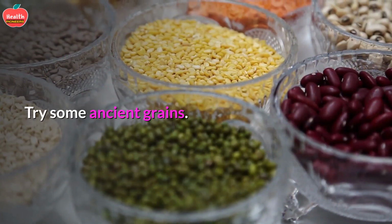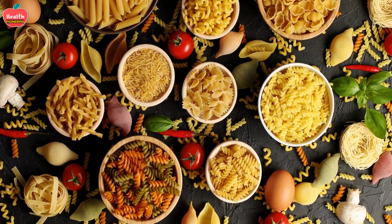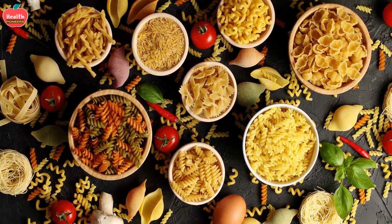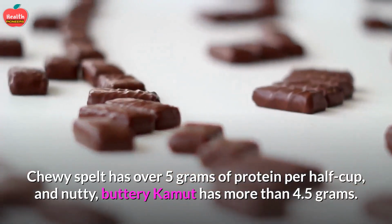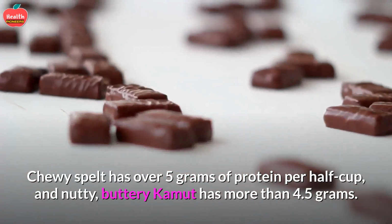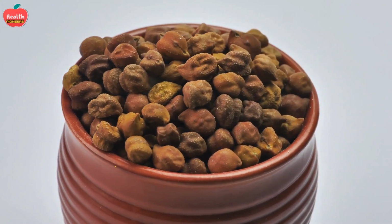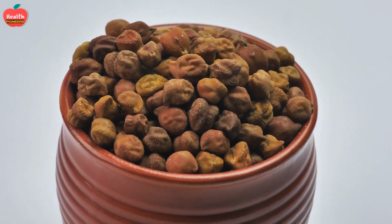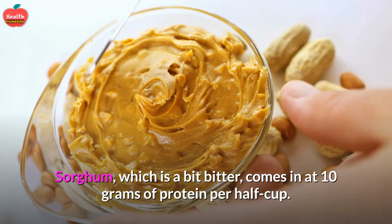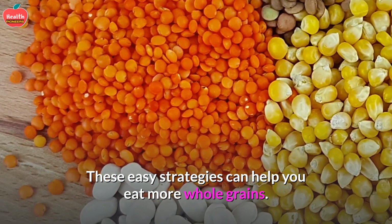Try some ancient grains. For days when you're not swapping quinoa for pasta, experiment with other ancient grains, such as teff, spelt, and amaranth, which are surprisingly packed with protein. Chewy spelt has over 5 grams of protein per half cup, and nutty, buttery kamut has more than 4.5 grams. Teff, which is slightly sweet, also has 4.5 grams of protein per half cup, as does amaranth, technically a seed, which has a slightly earthy flavor. Sorghum, which is a bit bitter, comes in at 10 grams of protein per half cup. These easy strategies can help you eat more whole grains.